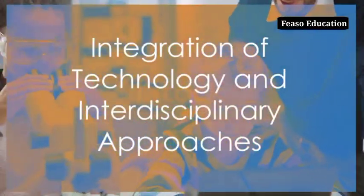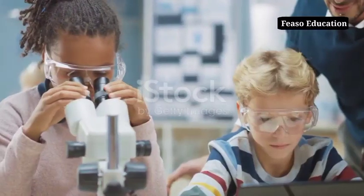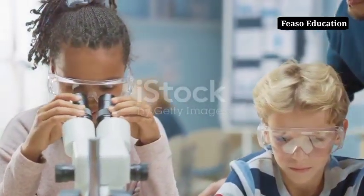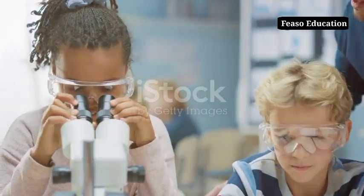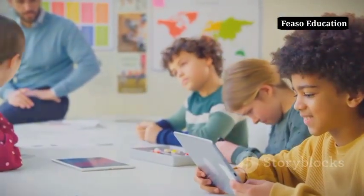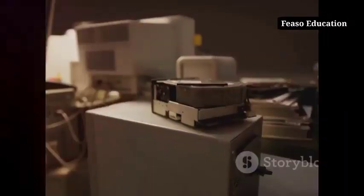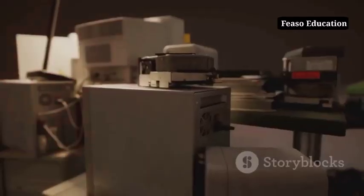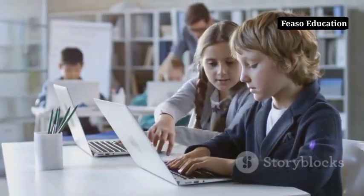1. Introduction of computer-based learning. With the advent of personal computers in the 1980s and 1990s, schools began incorporating computer-based learning into the science curriculum. Educational software and simulations allowed students to visualize complex scientific concepts and conduct virtual experiments. This technological integration made science more accessible and engaging for students.